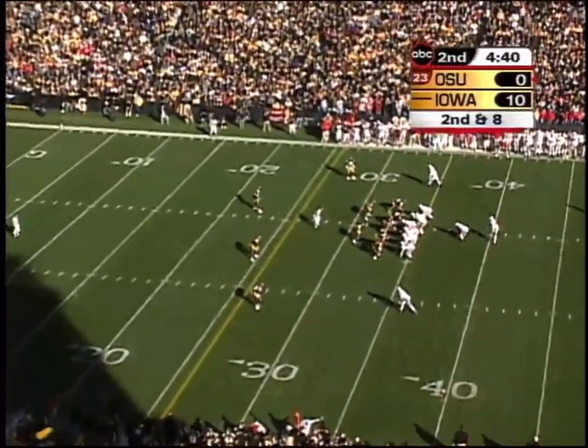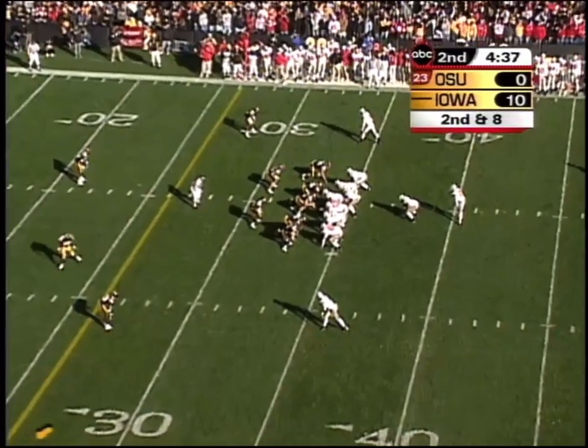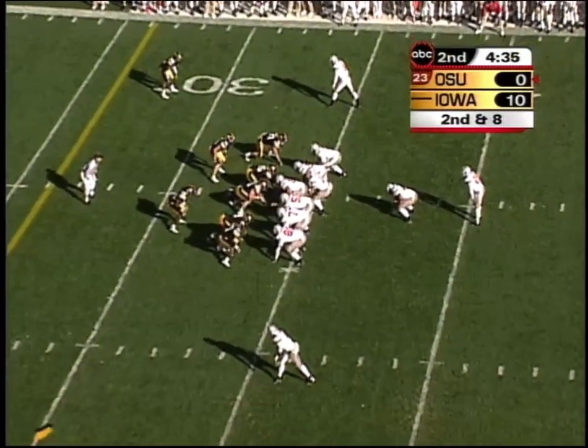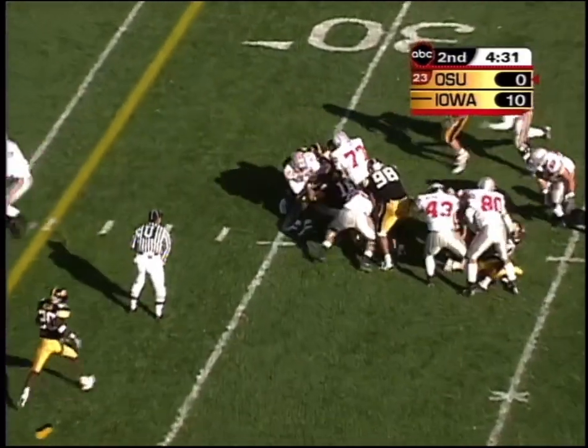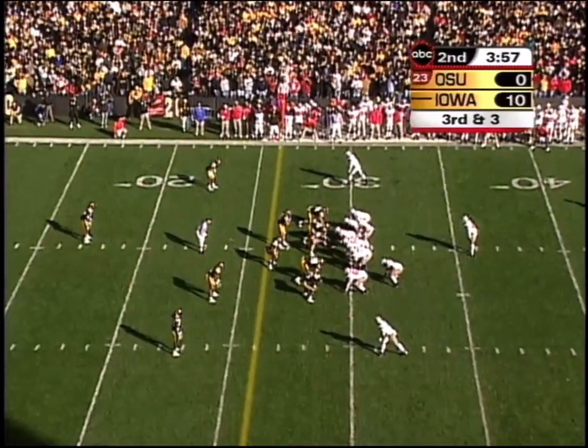Negatively, they've lost 2 ball games. I thought they'd be much better than this. Second down and 8. Trying to find an identity is what the coaches and players will say. They'd love to run the ball like this. 29-yard line.